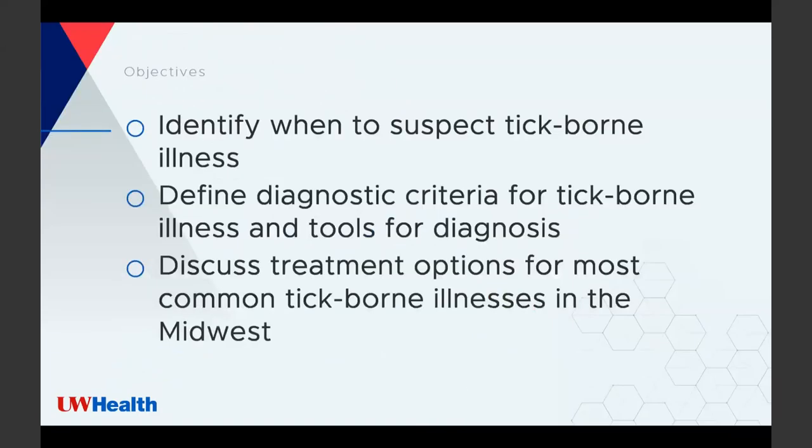So here are my objectives for this presentation. It is to identify when to suspect tick-borne illness, define diagnostic criteria for tick-borne illness and tools for diagnosis, and discuss treatment options for the most common tick-borne illnesses in the Midwest. So it's time to start.